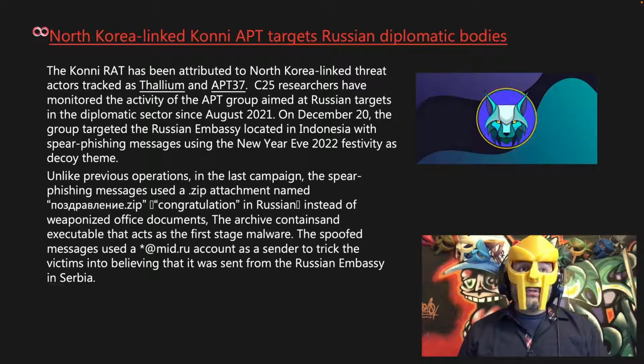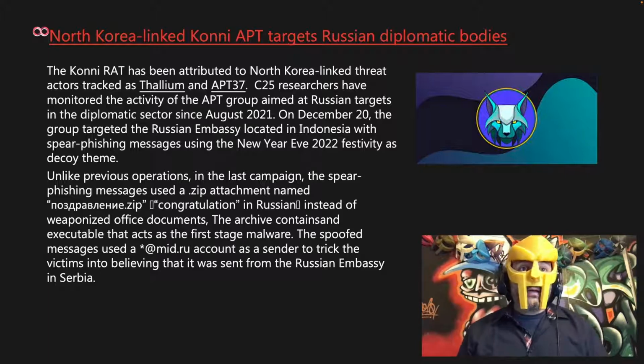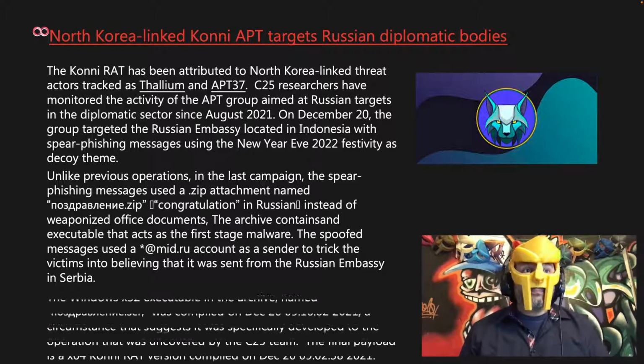Unlike previous operations, in the last campaign, the spear phishing messages used a zip attachment named with a Russian word for congratulations, instead of weaponized Office documents. The archive contains an executable that acts as the first stage malware. The spoofed messages used a @mid.ru account as a sender to trick the victims into believing that it was sent from the Russian embassy in Serbia.